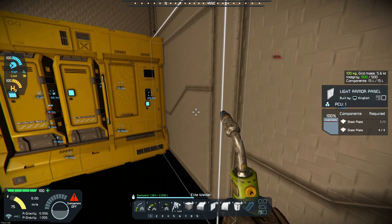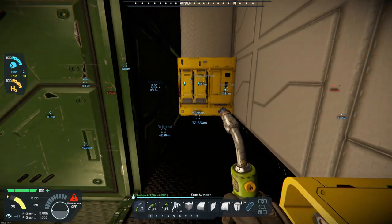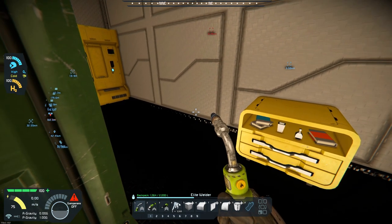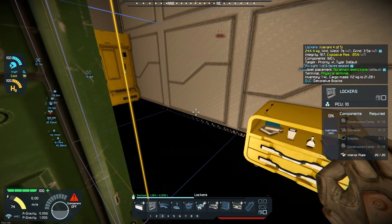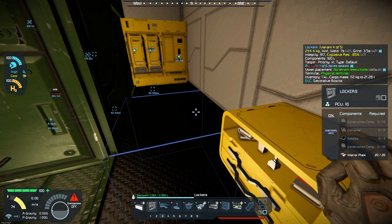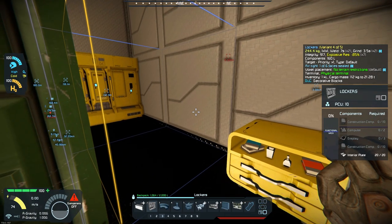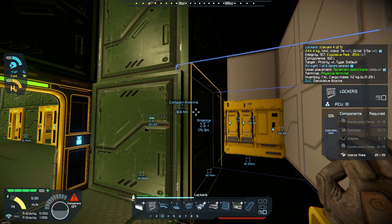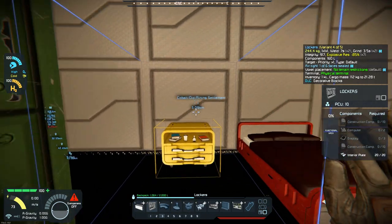Let's see. I think this... Let me see something here. Let's just do a quick test. Maybe I could have put it a little closer here. I don't think I could have, though. But let's see if it would go in here. No, it won't. It won't go in this space here. I think because of this panel right there is why. So I had to put it all the way in the back, but that's okay.